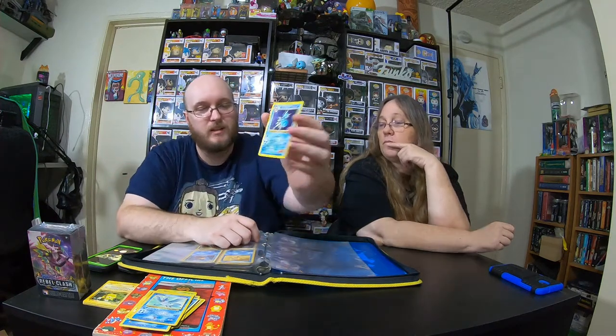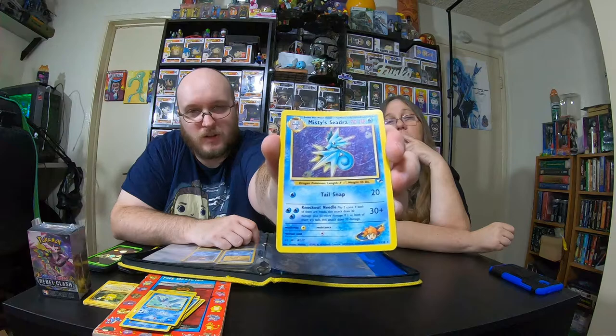Try to find. Oh, here's your evolved form of your Horsey. Oh, okay. And this one's owned by Misty, and it's a Seadra, which is also holographic. That's a cool card.